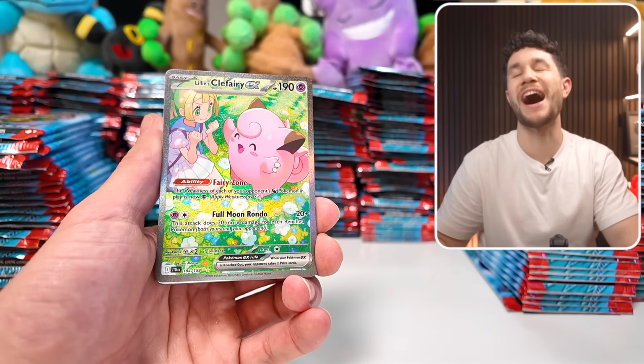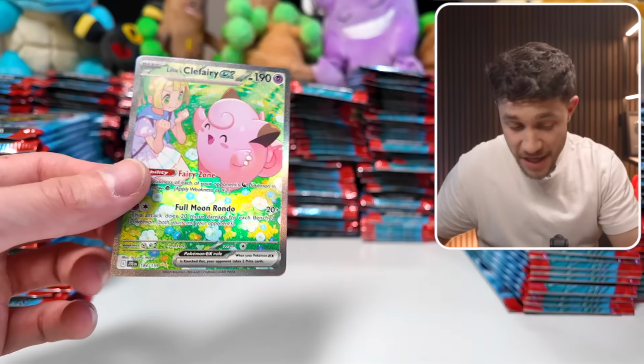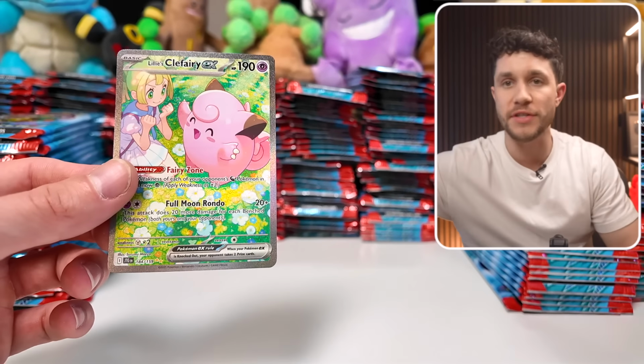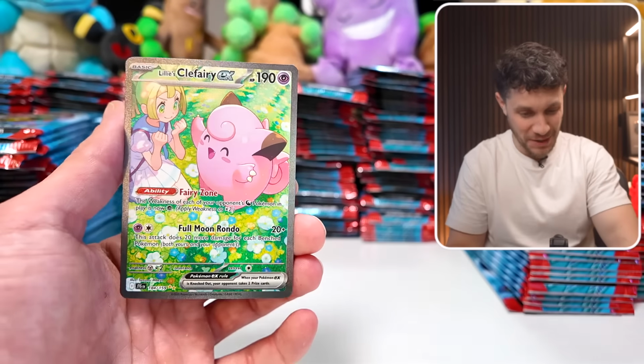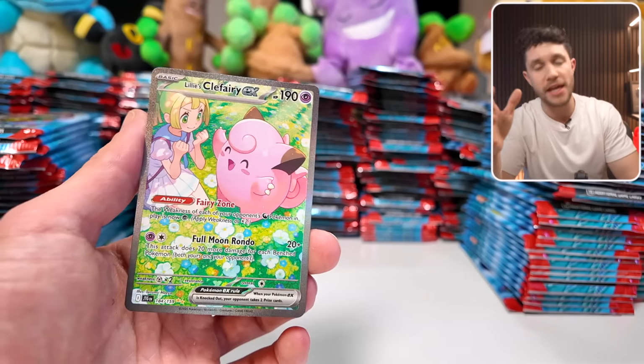Oh my god. No shot. That early? That early? Okay, so it's still up for question what the biggest card is, because obviously we have no idea. The set just came out. But Lily's Clefairy EX Secret Illustration Rare. Bang! So early, man.